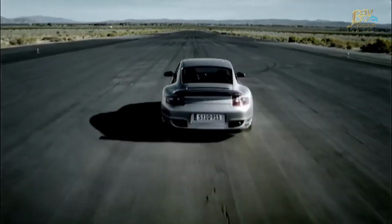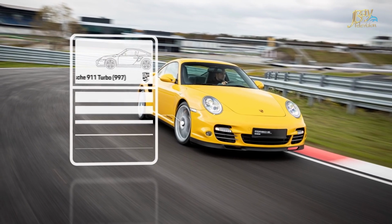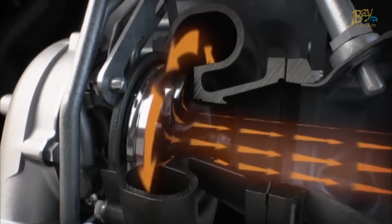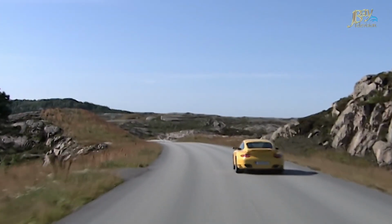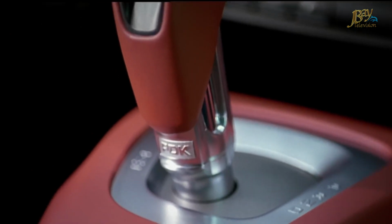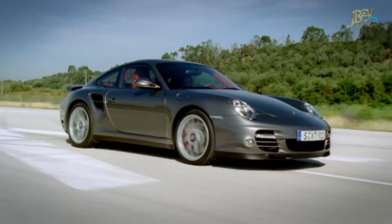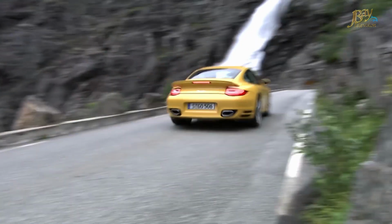Evolution rather than revolution, the 997 Turbo is launched in 2006. Thanks to variable turbine geometry, VTG for short, turbo lag is reduced, a significant difference from the rough predecessor of the first generation. As of 2010, the 7-speed PDK replaces Tiptronic and features a differential lock on the rear axle for even better traction.